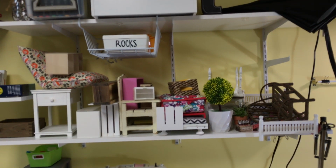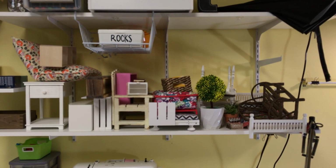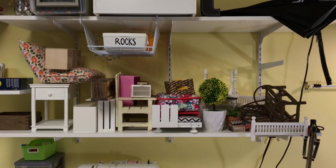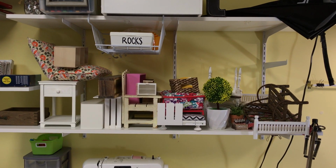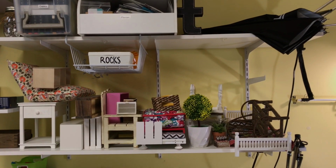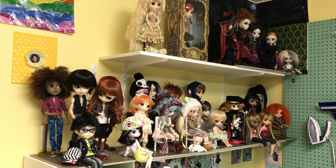Then I keep all of my furniture for those dioramas right here. And a lot of this is furniture that I have made myself. Some of it is American Girl stuff from my daughters that they're going to sell, but I'm just using it for now, and then when I'm done with it, we'll sell it and she'll get the money. So that's my collection as of August of 2017.